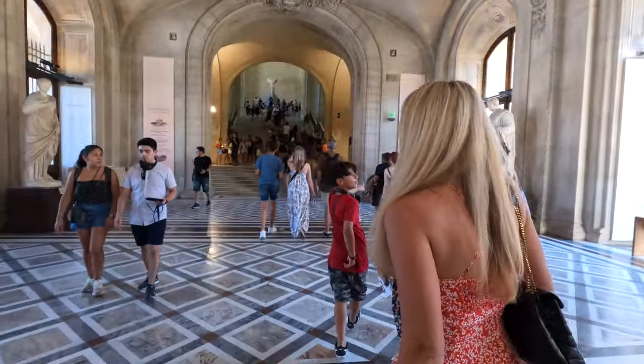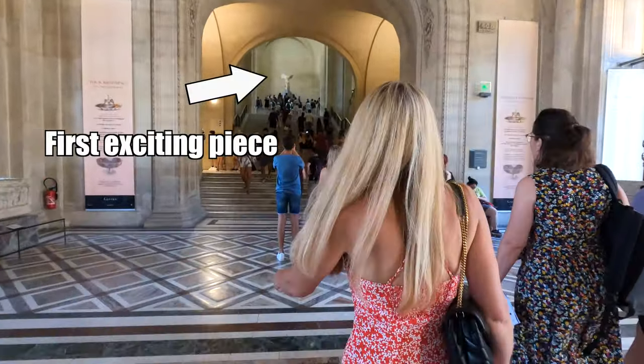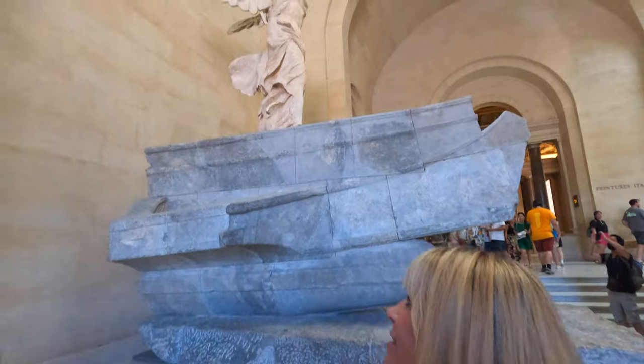The last time we were here, it wasn't this crazy, but at the top of this stairwell is a very famous sculpture. Very. Brooke, since you're the expert at the Louvre, what are we looking at here behind us? Winged Victory behind us. Winged Victory.